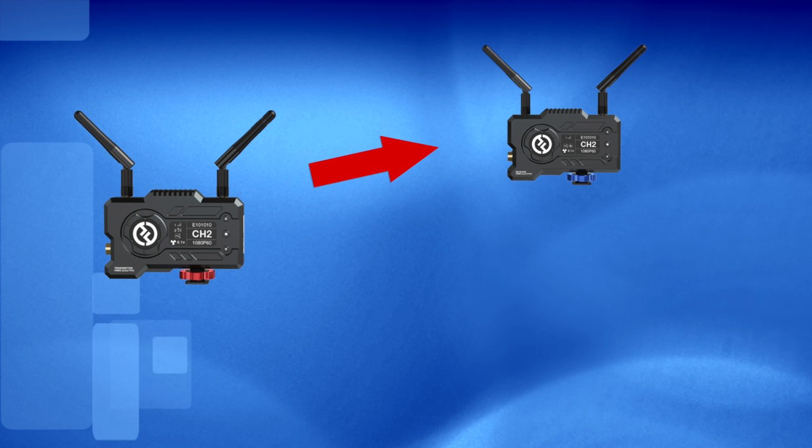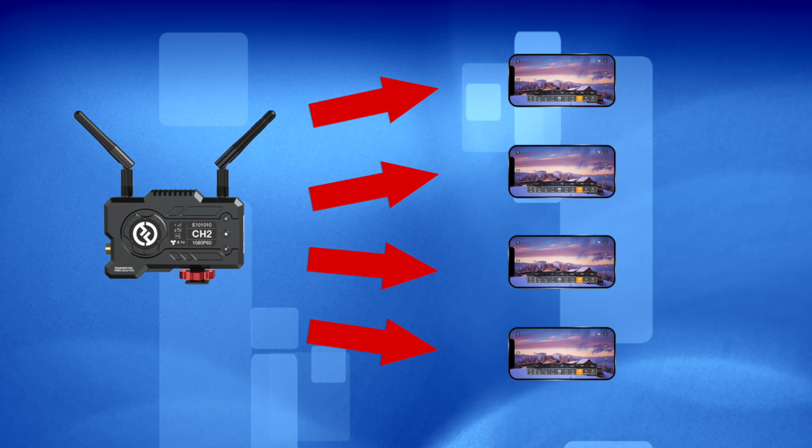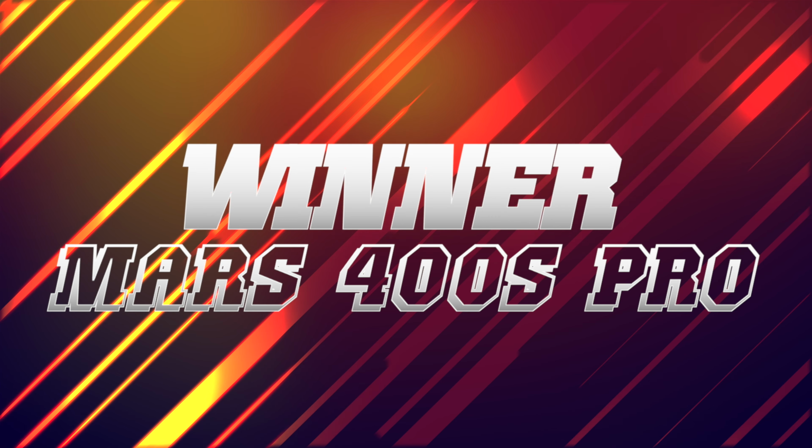Round three, receiving signal. The Mars 400S Pro can connect to the receiver, or to two receivers, or to one receiver and two apps, or to four apps with no receiver. You can also send signal out from the USB-C port on the back to an RJ45 adapter directly into your computer for live streaming. The Cosmo 600 has two SDI out and an HDMI out. End of list. Win. Mars.